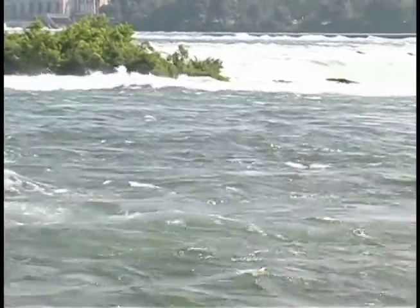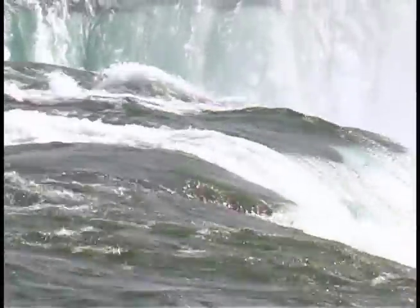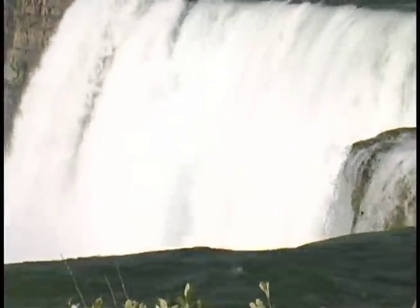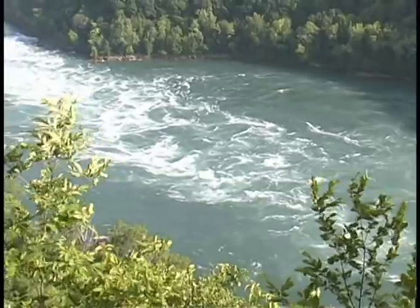During the 20th century, much of the flow above the falls was diverted into adjacent man-made subterranean channels to drive huge turbines that generate electricity. Today, the average daily flow over Niagara Falls is about half its historical volume, even less in winter.